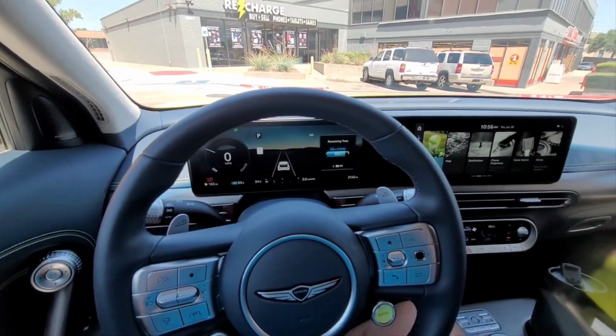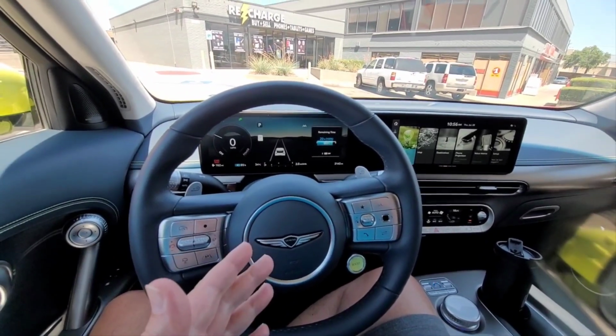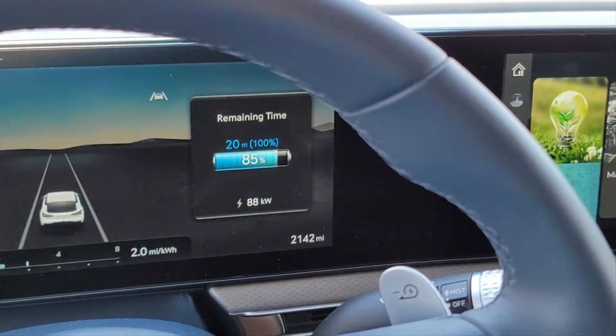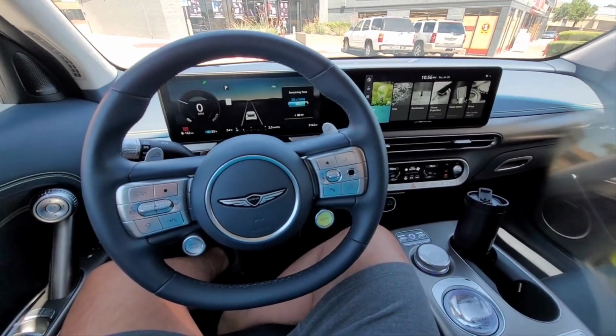So I'm paying about $5 a gallon in gas equivalent for an electric car, and I'm spending more time to charge it. Uh-oh. We have a problem.